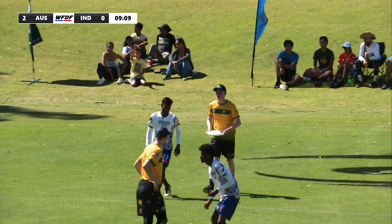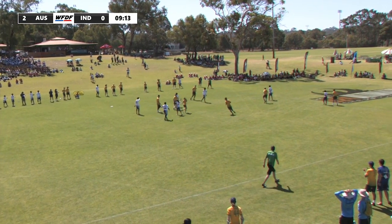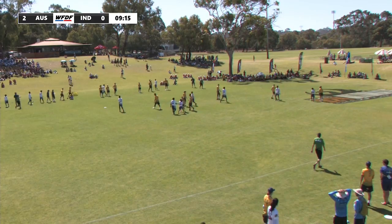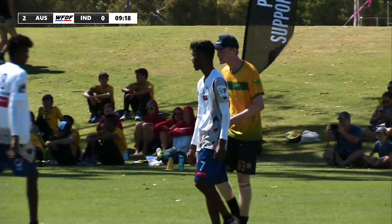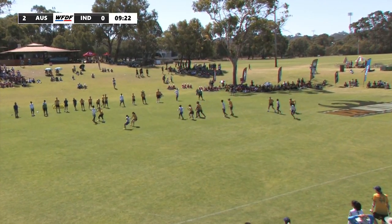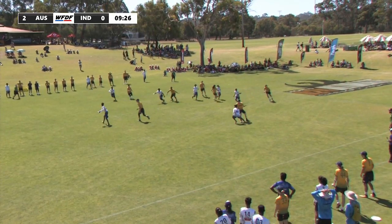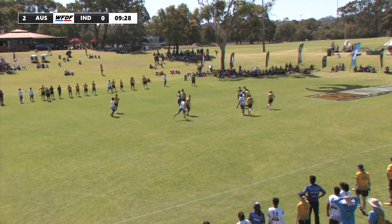Australians looking for another opportunity here. McDonald with the disc. And it's a shame, that skill error there. Couldn't find Francis with the early inside break. India have a great opportunity here just outside the end zone, about 10 metres out. Number 13, Sanjay, finds a very tall Manipa leaping to collect that safely with 2 hands.